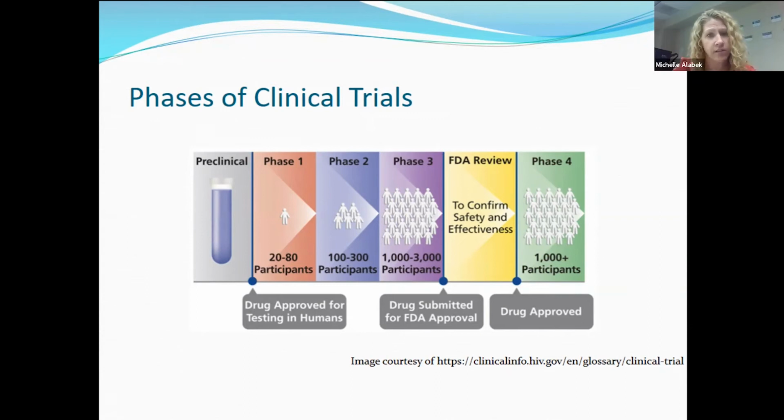Once phase 3 trials are finalized, all the data is analyzed, and the FDA would then review to decide if it's a drug that meets the requirements to become an FDA approved therapy that is available for clinical use. And then after that, if a drug is approved, there are additional studies to monitor the ongoing safety and effectiveness, and to optimize the use of that therapy.